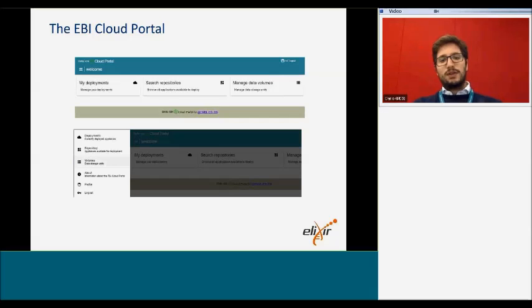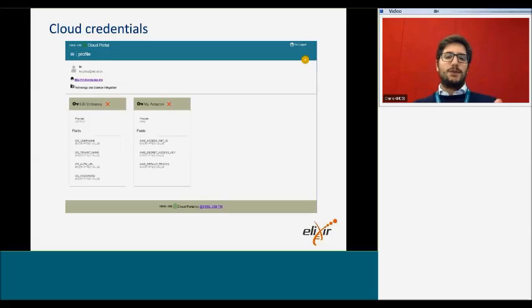Going to Cloud Credentials. Next. Here, ELIXIR is providing the authentication to the portal, but then you can use your own sets of credentials to reach out to cloud providers. In this case, I have a set for our own internal OpenStack, which is the EBI Embassy, and then a set for Amazon.